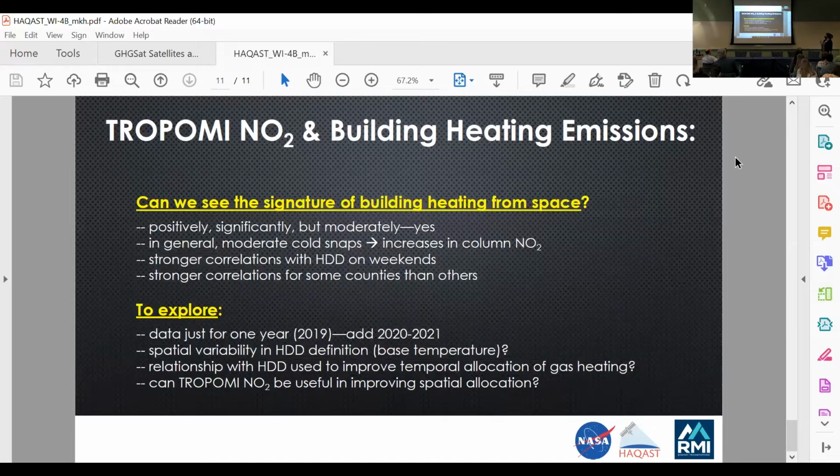Back to my original question of can we even see this from space? Yeah, kind of. Considering that the signal from building heating is not a really strong one, I wouldn't say this is too bad. We see stronger correlations with column NO2 and heating degree days on weekends as expected. And some counties you see a better relationship than others.